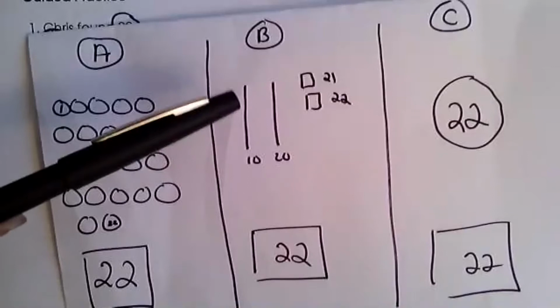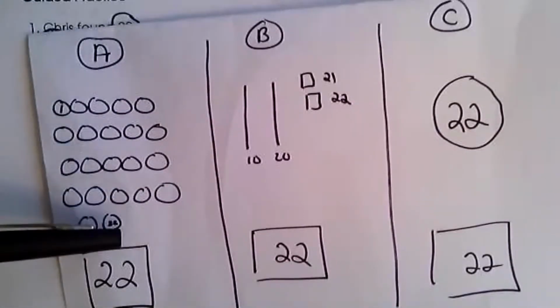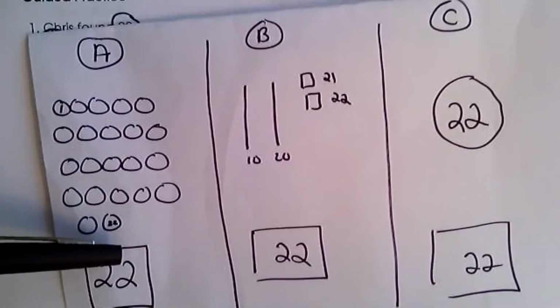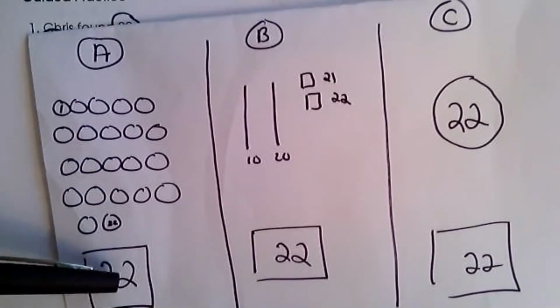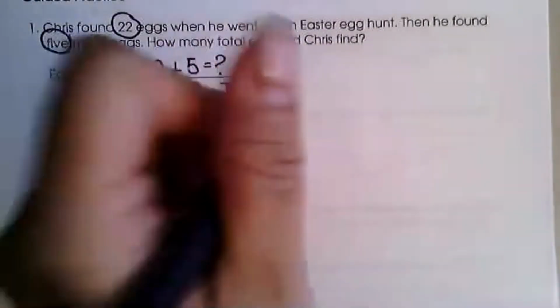To do it by tens. Okay. So we're gonna add 5 more. Which one? You might want to do it by tens. How about A? If we have 22 and we're only adding 5 more, would A help us? Absolutely not. A would take a really long time. You might want to do your tens.